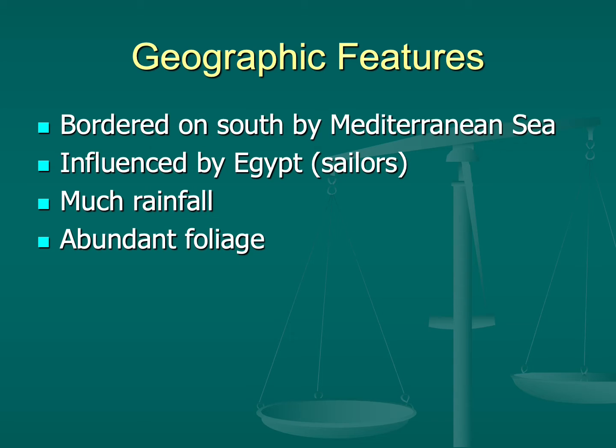So you're going to see a lot of the same styles that we talked about last time reinterpreted into the Greek style. And then just to reiterate, they were located in a part of the world that has a lot of rainfall. So unlike Egypt, this one is not arid. It actually has a lot of water available to them, which led to abundant foliage. So wood is not going to be scarce here. You're going to have plenty of that, and we'll see that as we discuss their furniture.